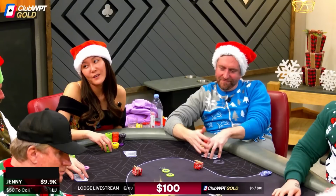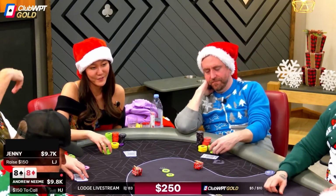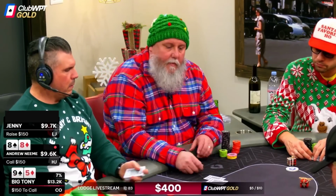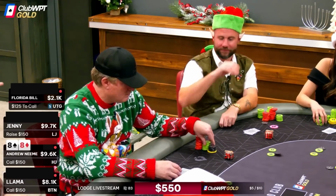All right, the old $50 straddle is on in this hand, 5, 10, 25, 50 here at the lodge. We see Jenny coming in for the raise out of the low jack spot up to $150. We got the pocket 8s, the 2 snowies. We're in the hijack. We make the call. Maybe some 3-betting to do in this configuration, but Jenny has not been getting out of line during this session. Call feels good. Llama makes the call on the button.